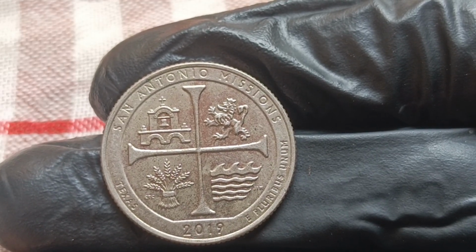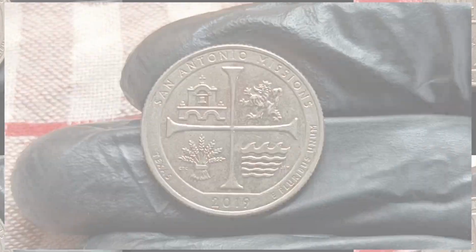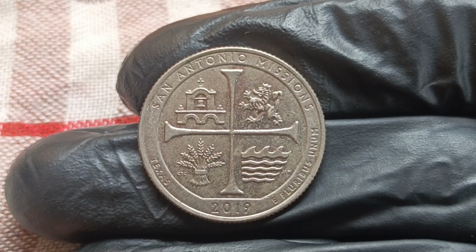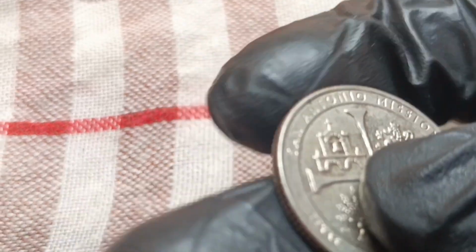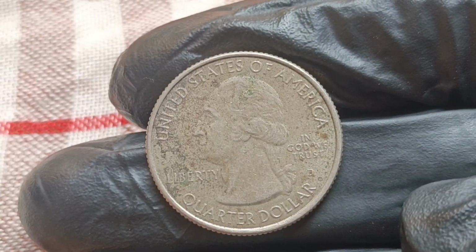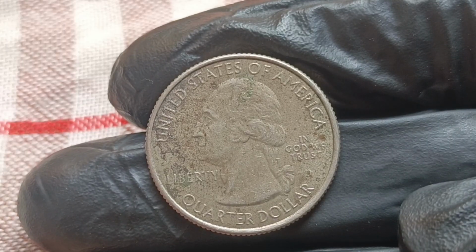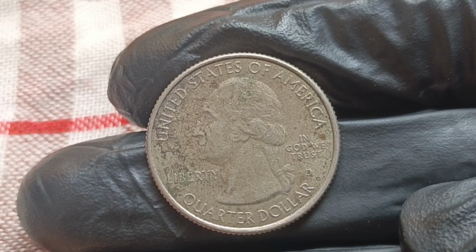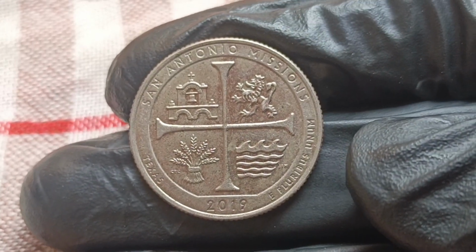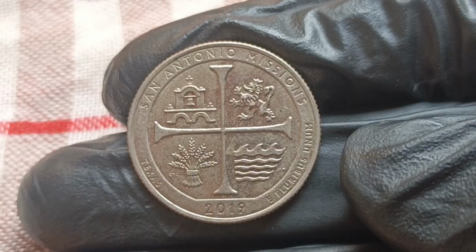The reverse design depends on which of the 5 2019 quarters you have. Each reverse tells the story of an important American landmark. Whether it depicts the textile mills of Lowell, the memorial honoring World War II sacrifices, the historic San Antonio missions, the natural beauty of the Frank Church Wilderness, or the War in the Pacific National Historical Park, every design reflects an important part of American history and heritage.